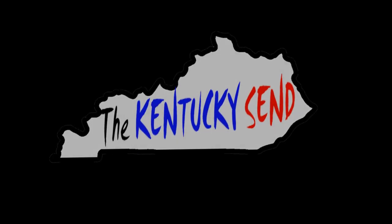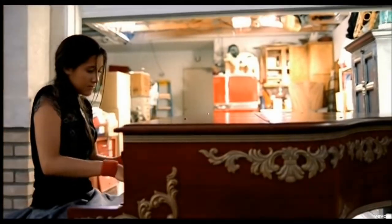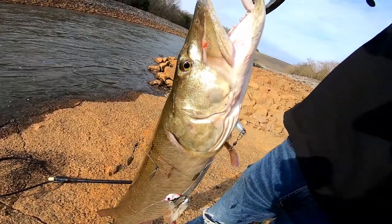And now we come to distance traveled. Over the entirety of the Kentucky Send, we traveled a distance of over 882 miles, almost 1,000 miles. And over that distance, we got two different species being largemouth and muskellunge. Good old muskie.